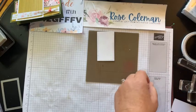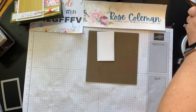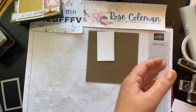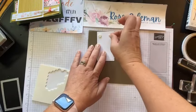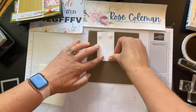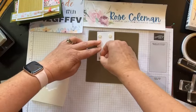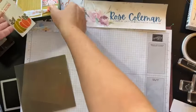All right, so now I'm going to grab my dimensionals. Okay, they're here. Okay, so we're going to put some dimensionals on the back of this piece. 1, 2, 3, 4. And then we'll pull off all the backing. And we'll put this on the front of the card. Let's bring back the card.